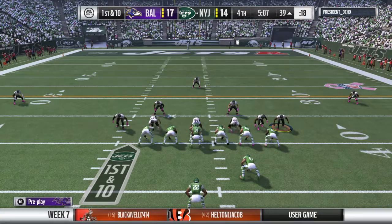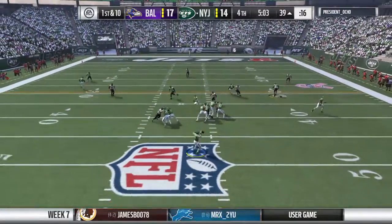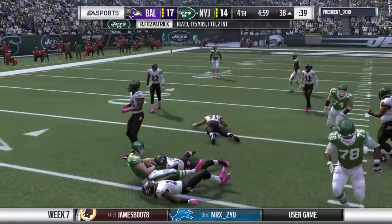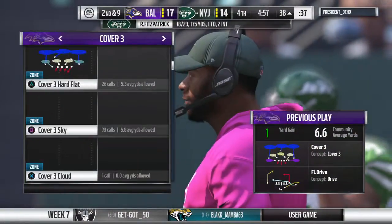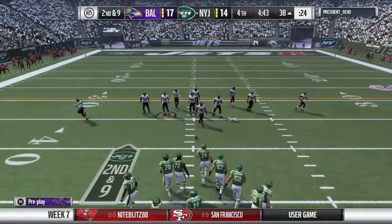Marshall, the lone receiver on the left side. Fitzpatrick on 1st down. To Decker over the middle. And he maybe makes it back to the line of scrimmage. That's it. It'll be a pickup of only a yard, and it'll make it 2nd down.